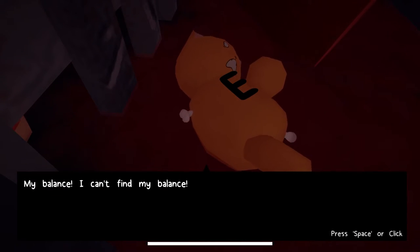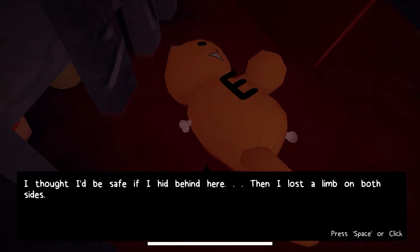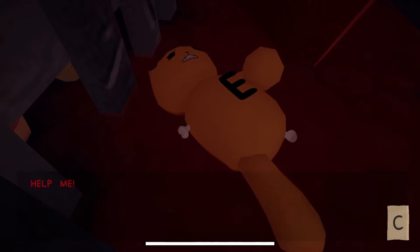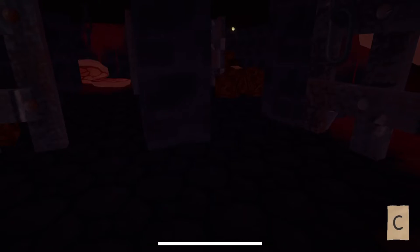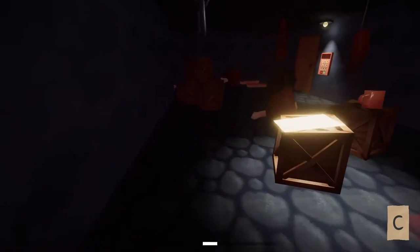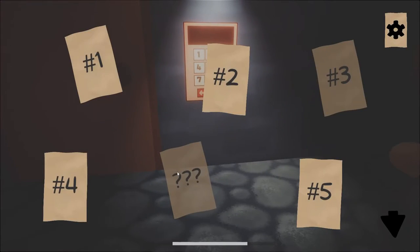My balance! I can't find my balance! I thought it'd be safe to hide here, and I lost limb on both sides. You can still move. Help me, please! Help me! How the heck do I help you? Oh, wait. Were you here before? And... oh, God. Okay. God dang it, I did the thing that the other guy did. Okay, what is it?